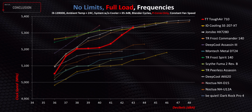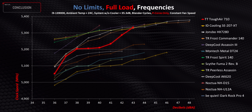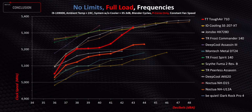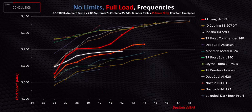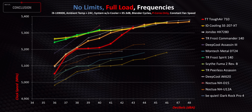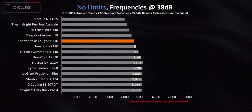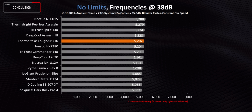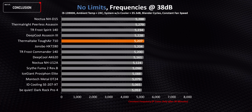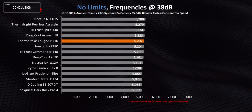It's relatively good at low noise and then falls off in the mid end before picking up again above 41 decibels. That makes it better than the U12A and AK620, but behind less expensive options like the Peerless Assassin, Frost Commander, Frost Spirit, and even the HX7280. That places the ToughAir 710 solidly in the upper middle of the pack. And remember, this is when compared against the best of the best air coolers around. So make no mistake about it, this is a pretty good accomplishment for Thermaltake.